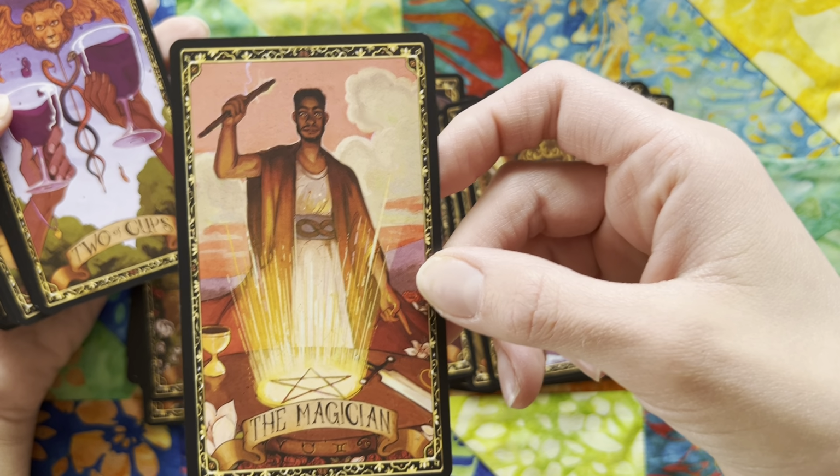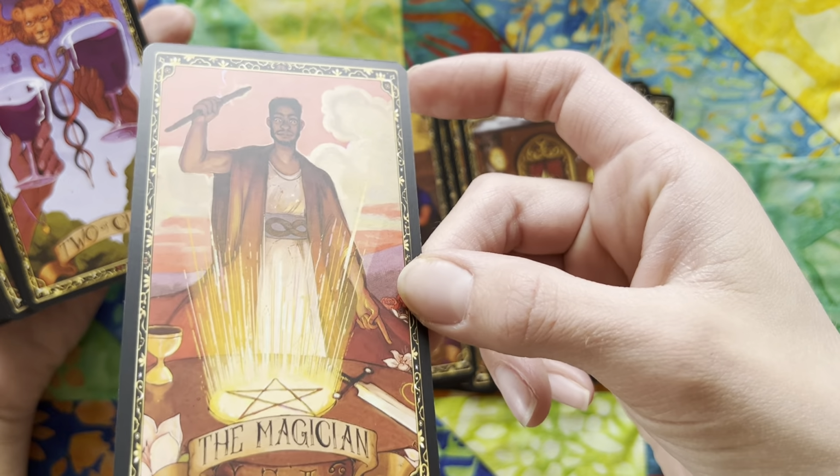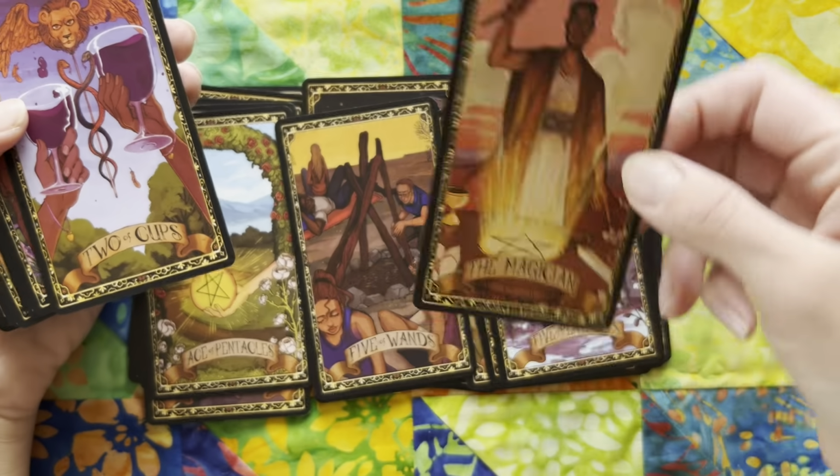You see that he's manifesting. His hand gestures, as above, so below. You see his eyes. His eyes are showing something.